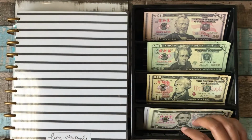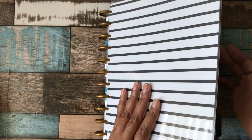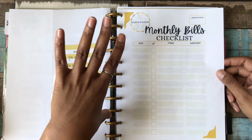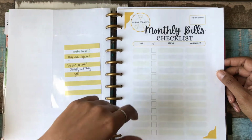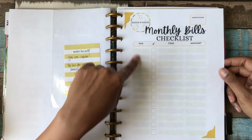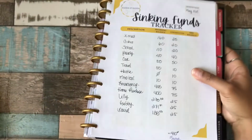Before we get right into this, I do want to take a quick peek at what we're stuffing today. This is just a happy planner that I've upcycled, I guess, if you want to call it that. We are in May. This is how the upgraded version of this sheet looks, and it's on my Etsy shop, and I didn't want to just fill in what I already filled in, so I'll save it for the next month, but I want to give you a quick peek. And you just write in what you're paying when it's due and check it off after you've done it and the amount you've paid. But this is what we're looking at today, our sinking funds.